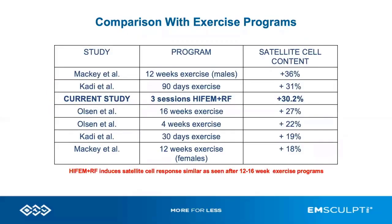And in that study, they looked at this comparison with exercise programs. These were done on muscle biopsies of people. They went in, they biopsied the muscle after the treatment, and they found with just 3 sessions of the HiFem plus RF in the EMSCULPT Neo that there was an increase of 30% of satellite cells. This is comparable to a 12 to 16 week exercise plan, depending on which of these studies you look at, kind of lies in between those. So it's very, very interesting.